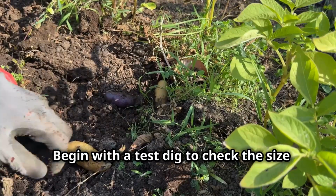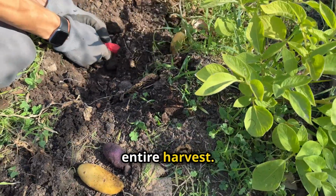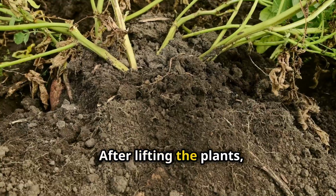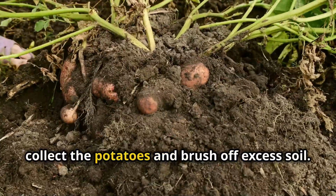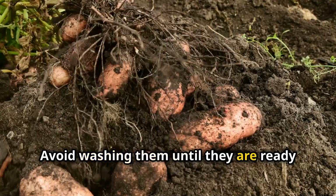Begin with a test dig to check the size of the potatoes before proceeding with the entire harvest. After lifting the plants, collect the potatoes and brush off excess soil. Avoid washing them until they are ready for use.